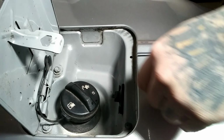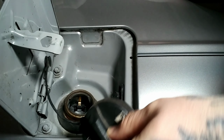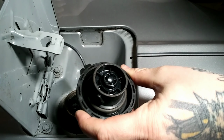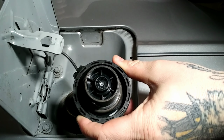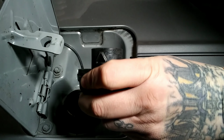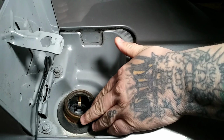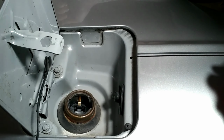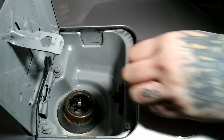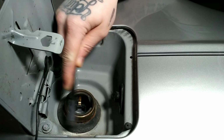All right, guys, I'm hoping you can see everything all right. So what we're gonna do is undo the gas cap. We're just gonna kind of look around on the inside of the gas cap. See the gasket. It doesn't look too bad, actually. We're gonna replace it anyway, though. And another thing we want to check is right here. If you look real close, you can see gunk or rust or whatever. So we're just gonna slide this guy around there a little bit.